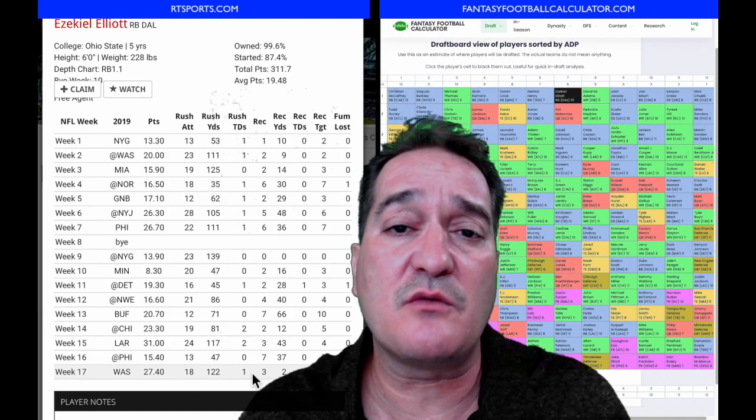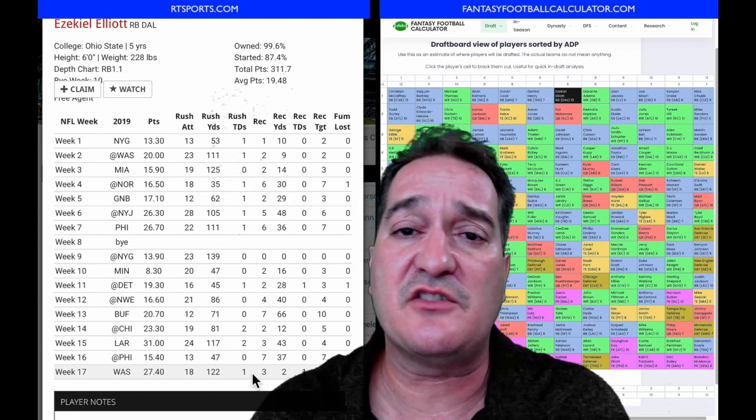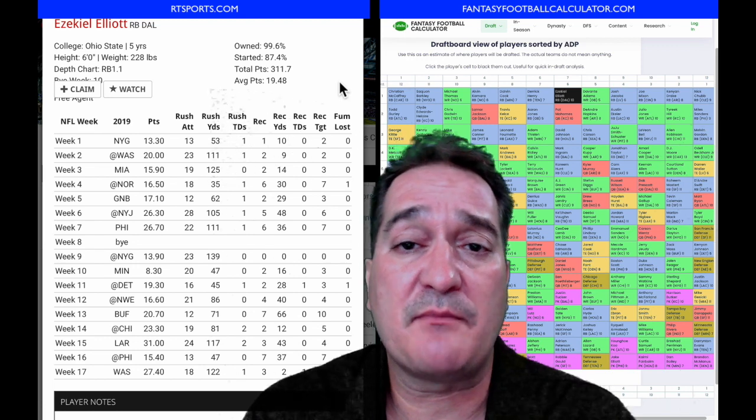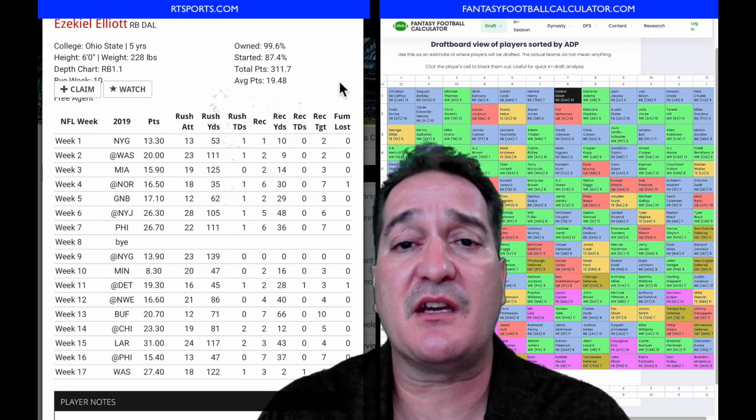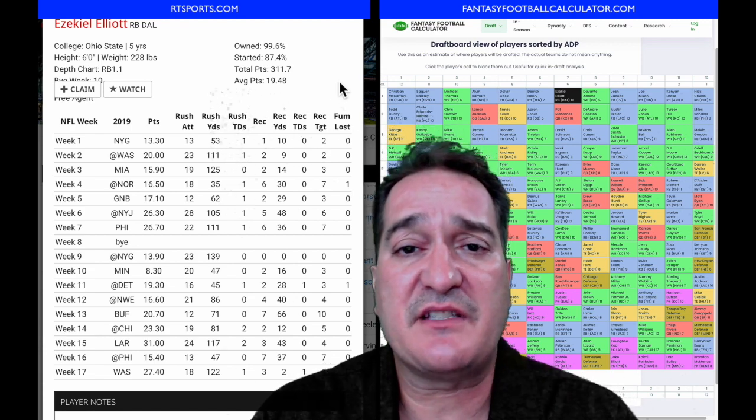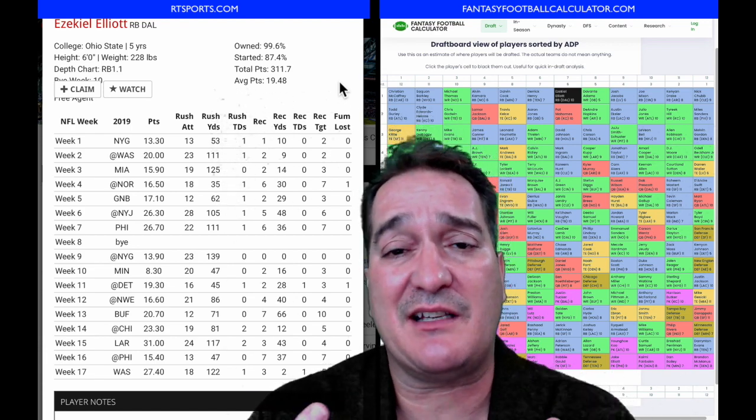So you can't go wrong with drafting Ezekiel Elliott. He should be a top 5 pick. I have him as a top 3 pick. I've got no problem taking him at the 3rd overall pick in a PPR or standard league. So let's head over to the average draft position sheet and see where he's basically being drafted.